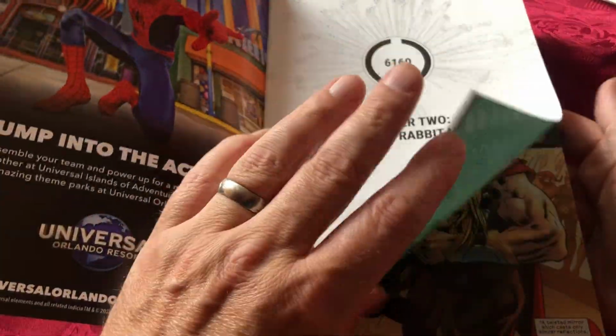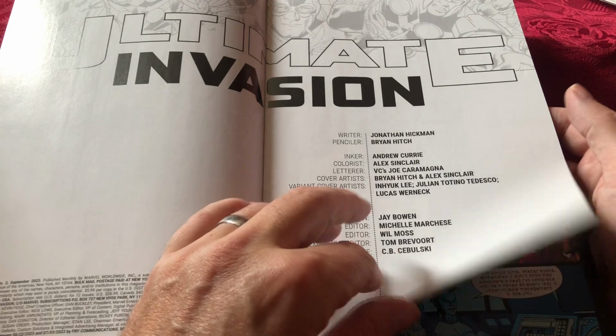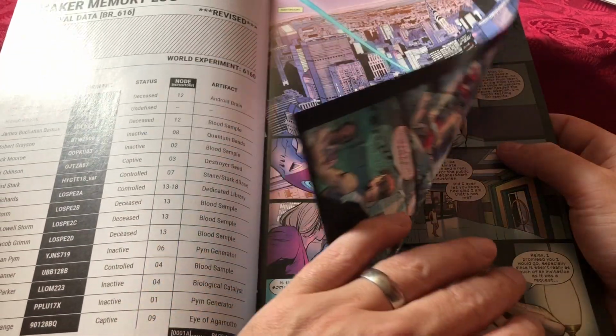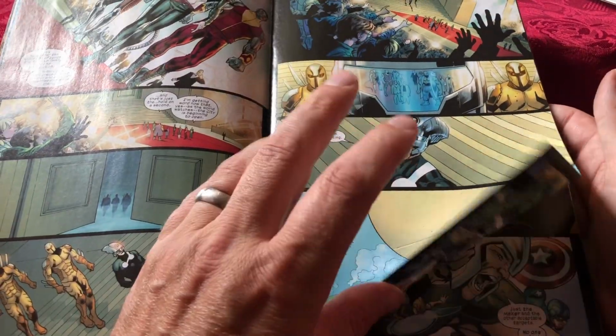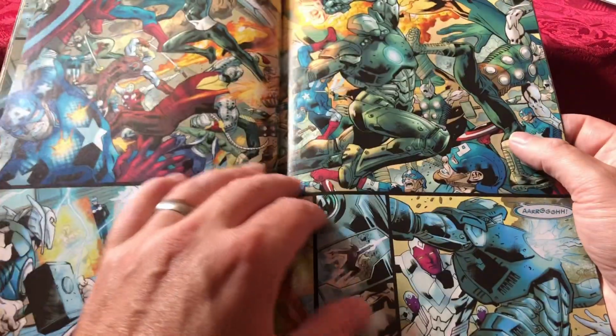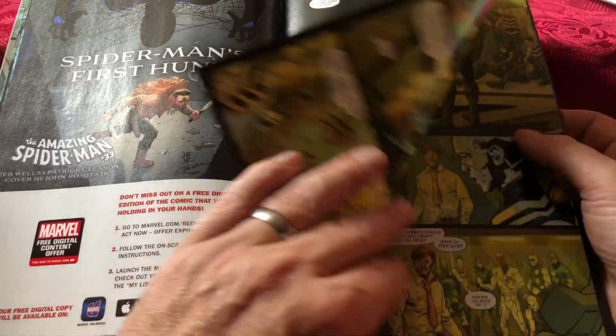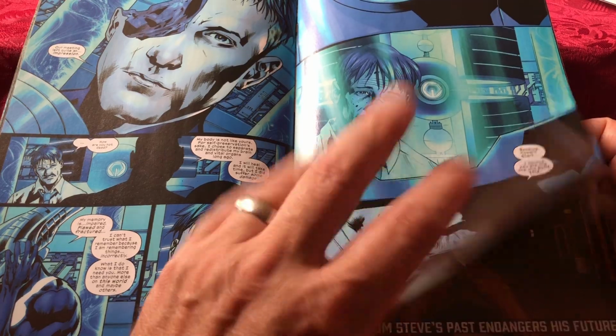Then issue 2 here of the new Ultimate Invasion comic. Chapter 2, Down the Rabbit Hole. If you remember the Ultimates back in the day, well, quite a while ago now. Nick Fury with a beard. The Ultimates comics must have been 2005, 2006, because that's why they cast Sam Jackson as Nick Fury in 2008, because the likeness of Nick Fury in the Ultimate comics was Sam Jackson. So yeah.